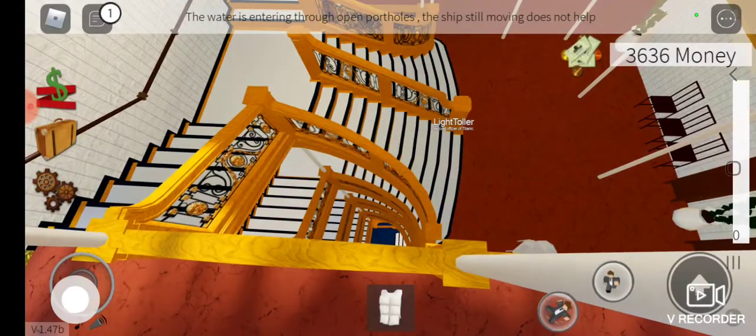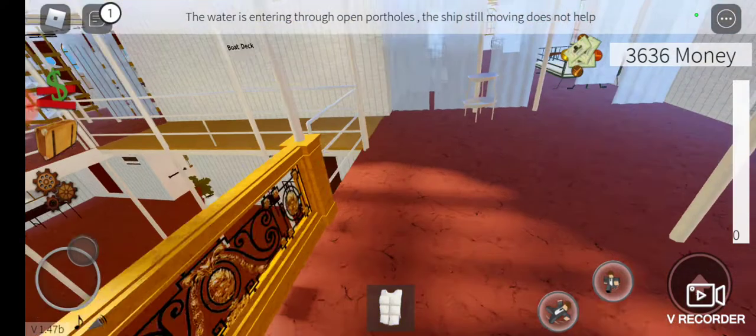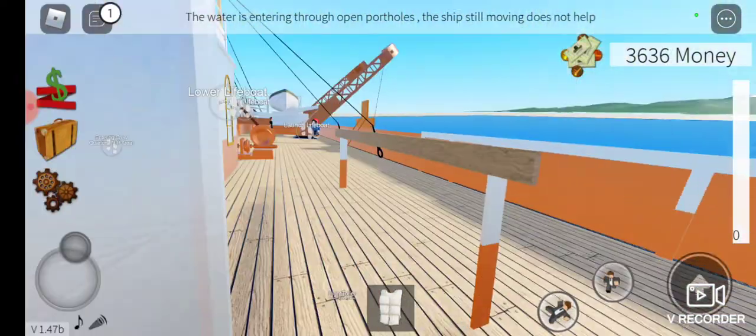The water reaches E deck. The E deck portholes are underwater on the starboard side, so they're going to start bursting through the portholes soon.